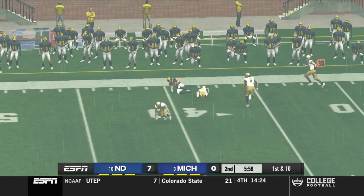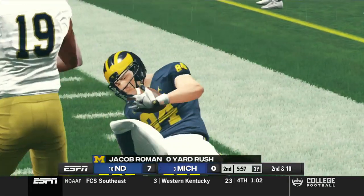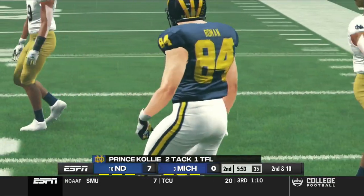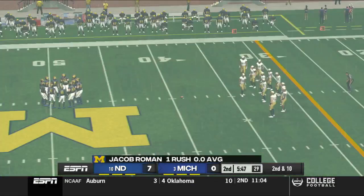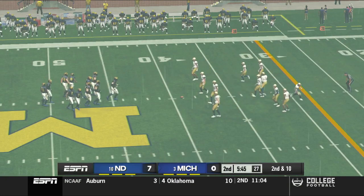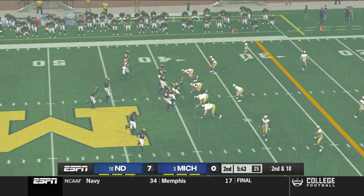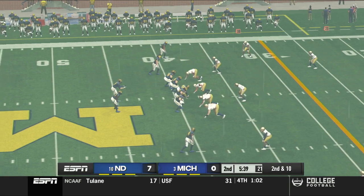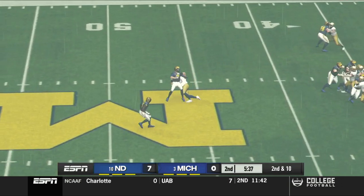Breaks one, and he's tackled at the 39-yard line. Just nowhere for the ball carrier to go as the linebacker met him in the backfield. Boy, what great play recognition by this linebacker. He saw the run was coming, and he just shot through the gap and made a great tackle. From the 39-yard line, second down.